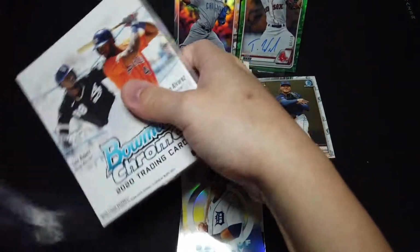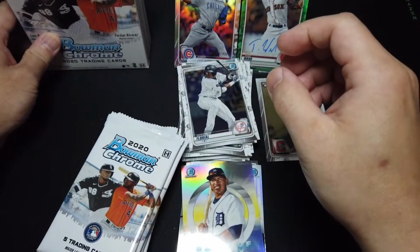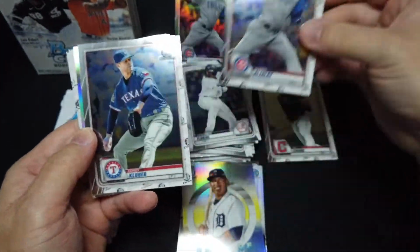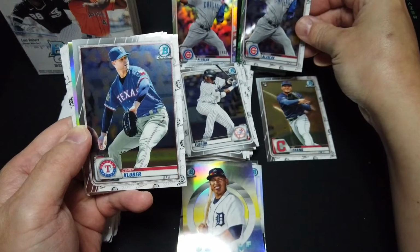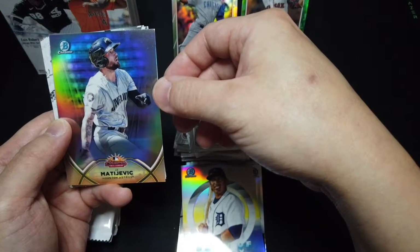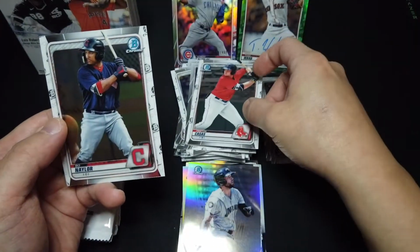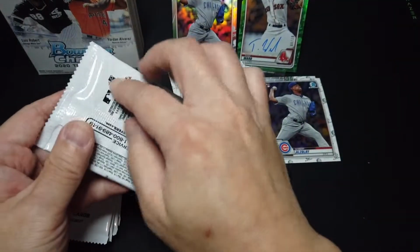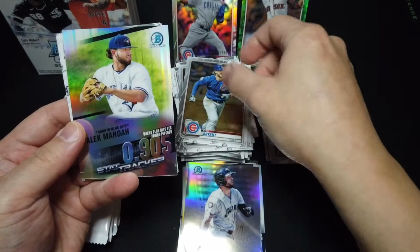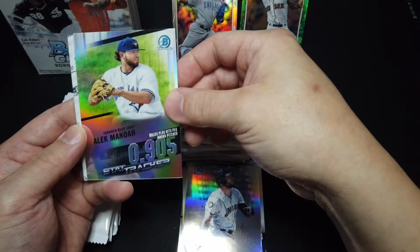Go right into the second one. First pack of the second mini box, we got Alzolay again. We got the variant and the regular version. Very nice. Kluber, Matijevic, I think that's how you say it. Arizona League, and Casas, Bowman, Brackman, Chris Bryan, Alec Manoah, 0.905 walks plus hits per inning pitched.